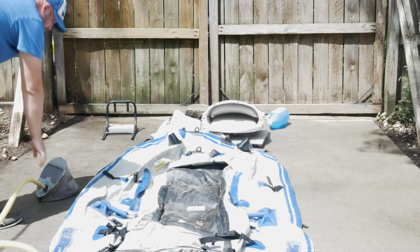Took my boat to the shop. I'm getting the trolling motor fixed finally. My water pump was going bad, so they're replacing that. So it's going to be in there for a couple days.